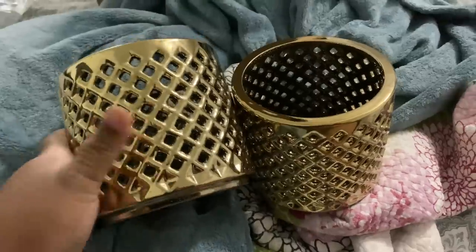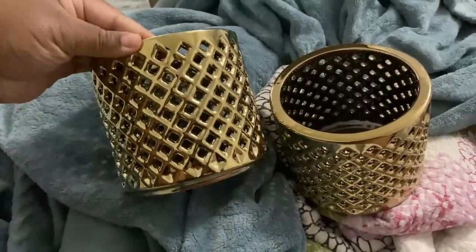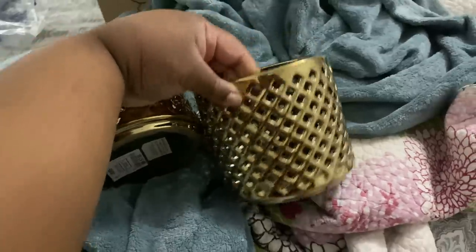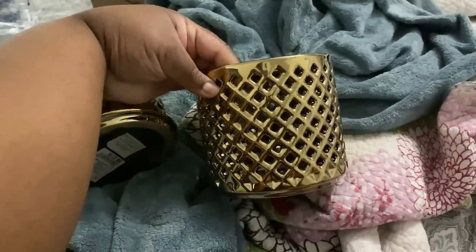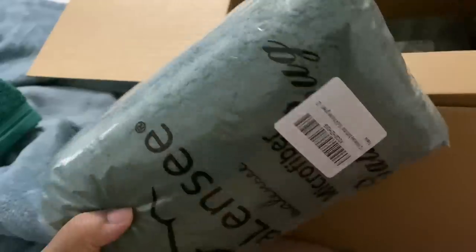So I wanted to give you guys a little haul of some things I picked up for the bathroom. I got these two, I want to say they're candle holders. I got these from Ross, and I think they were like $7.99 a piece, I believe. I also got these towels from JCPenney's. I got some hand towels, some washcloths, and two bath towels that pretty much hang up in the bathroom for just decor, because it wouldn't be something that we would really use to dry off with. It would mainly be just decor.